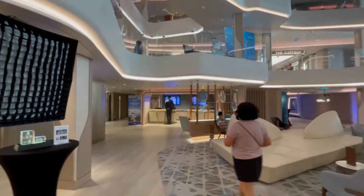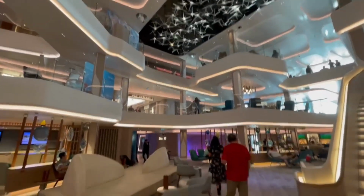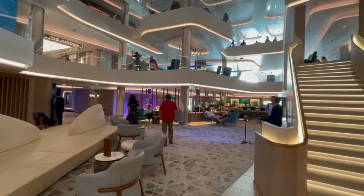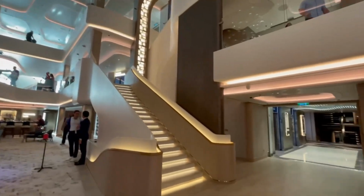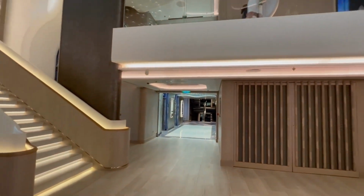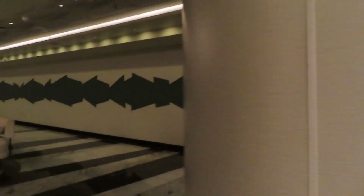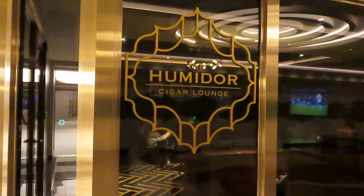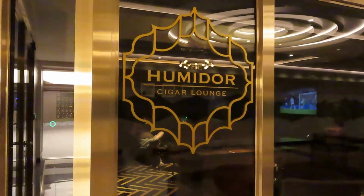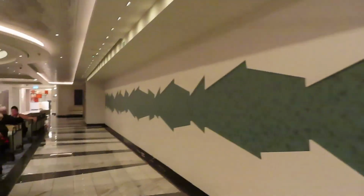So here we are looking at the atrium from deck 6. I do think it looks nice, but it definitely doesn't look or feel the same as the atrium from the Breakaway or the Breakaway Plus ships. And this is very apparent when they're hosting game shows and you feel really cramped sitting out there as the audience. So here we're at the Metropolitan Bar, and then you will see a lounge here too. So I have a feeling you cannot smoke everywhere nowadays like you could in the past, because you see how even in the casinos there was a separate area just for smokers. So you have a bar right here.